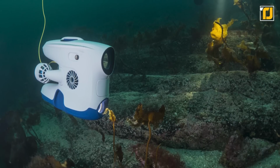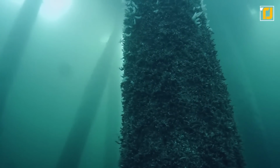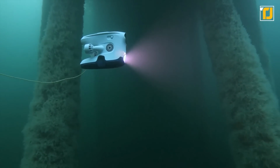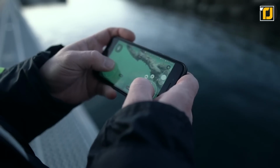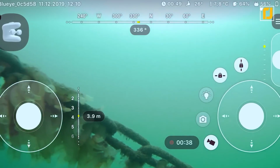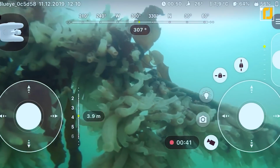Most underwater vehicles aren't really capable of breaking speed records, but that doesn't stop the BLUEYE Pro from achieving a very respectable top speed of around 3.5 miles per hour. Full control is available on your phone or tablet using the free-to-download app, and provides a live video feed of everything the BLUEYE Pro is face-to-face with down in the depths.